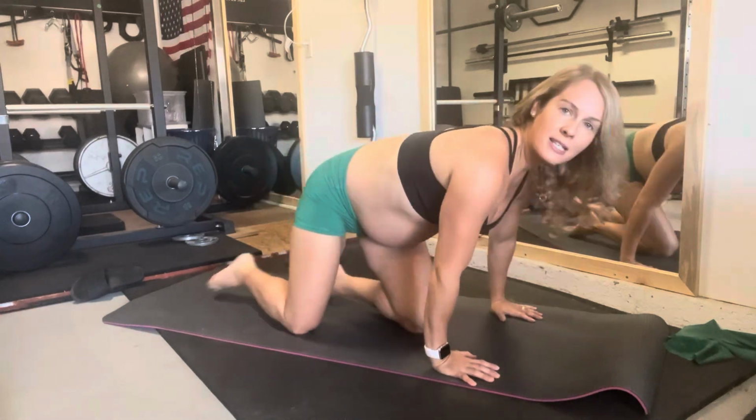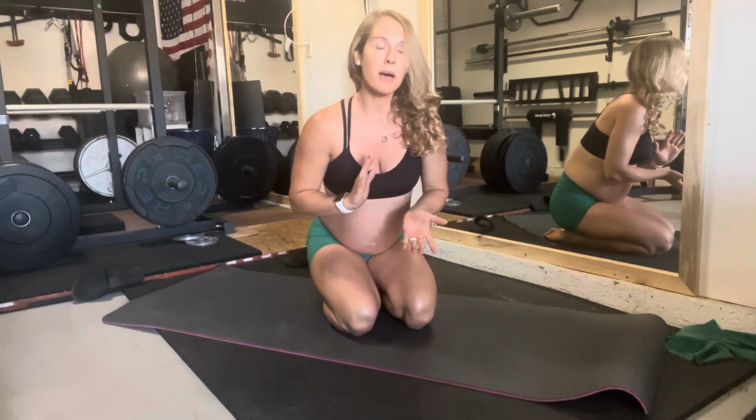But what I like about this is it's not stretching you to either extreme of your spine's ability. It's just keeping you in the middle between the two. Do about 10 reps.